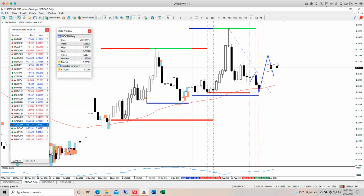Now, bearing in mind that that would be a hybrid. It's not an impulse, it's a hybrid. And remember, the hybrid strategy has a lower probability of success, but a very high reward to risk ratio. So it's probably the most convex of our strategies. But looking at the lower time frames, there's nothing for us to do here.